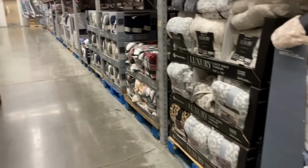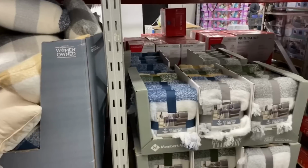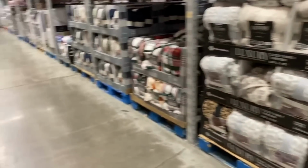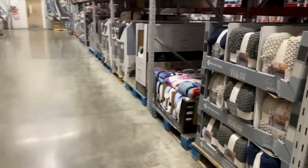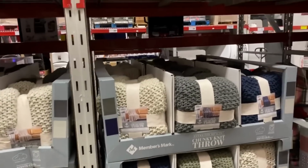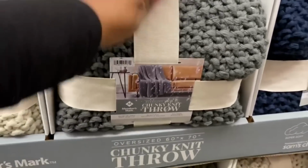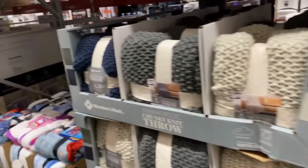Okay. I think it'll be a great idea also, guys, if you like to travel, and if you're like me, you like to put some kind of throw over you sometimes, that cute little pillow with that throw makes traveling so much easier, so much better, let's put it like that. More comfortable. Oh, look at these throws here. They're the chunky knit throws, 60 by 70 for $39.98. Oh my goodness. Mm-hmm. Chunky knit throw. Just lovely.